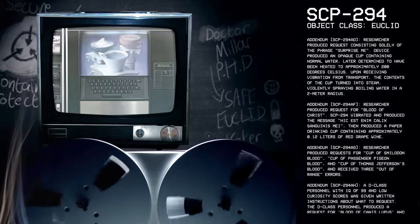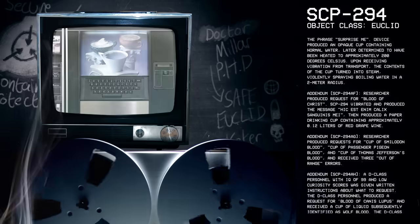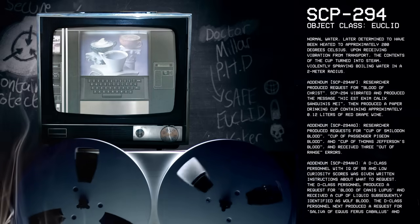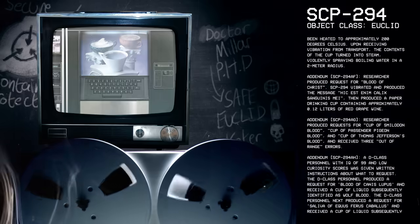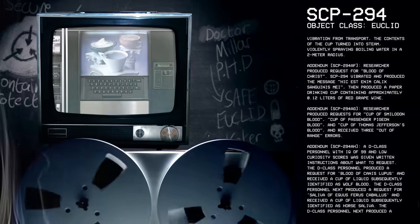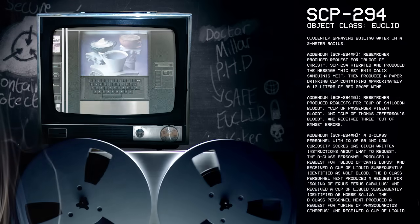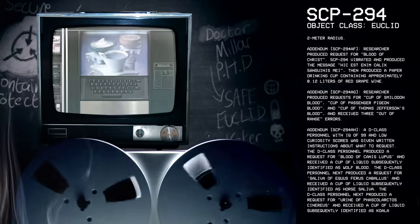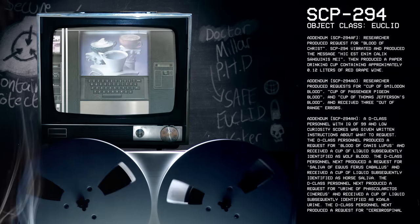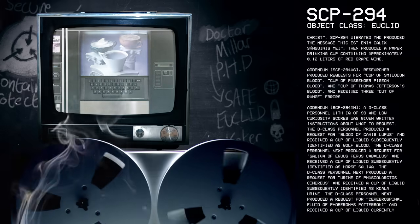Addendum SCP-294-AF. Researcher-produced request for Blood of Christ. SCP-294 vibrated and produced the message, Hic Anum Calix Sanguis Me, then produced a paper drinking cup containing approximately 0.12 liters of red grape wine. Addendum SCP-294-AG. Researcher-produced requests for Cup of Smilodon blood, Cup of Passenger Pigeon blood, and Cup of Thomas Jefferson's blood, and received 3 out-of-range errors.